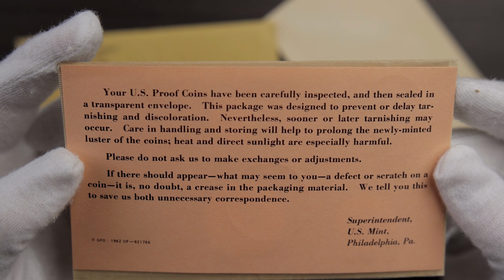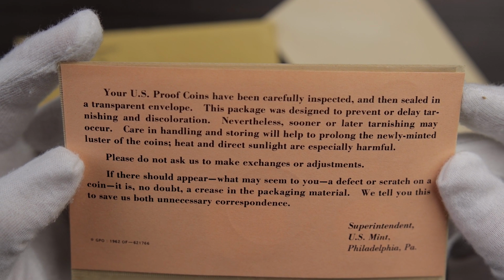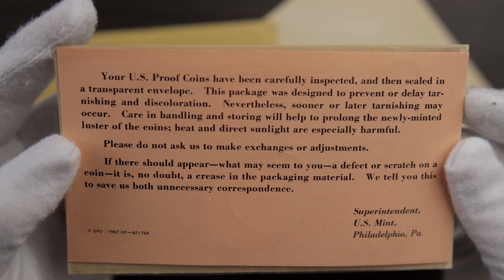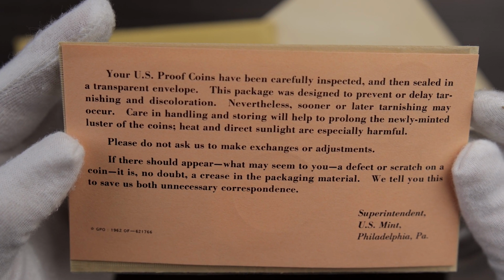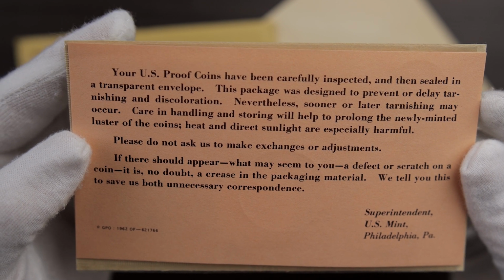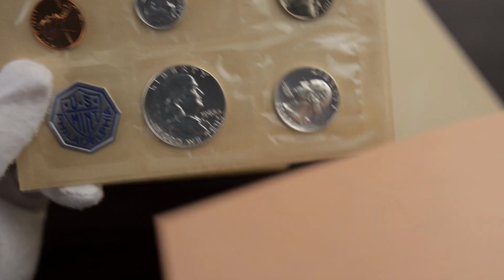This package was designed to prevent or delay tarnishing and discoloration. Nevertheless, sooner or later, tarnishing may occur. Care in handling and storing will help prolong the newly minted luster of the coins. Heat and direct sunlight are especially harmful. Please do not ask us to make exchanges or adjustments. If there should appear what may seem to you a defect or scratch on a coin, it is no doubt a crease in the packaging material. We tell you this to save us both unnecessary correspondence. Superintendent, U.S. Mint, Philadelphia. So I thought that was pretty funny.